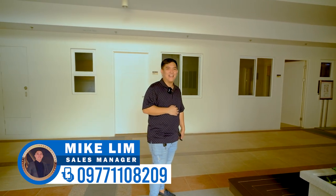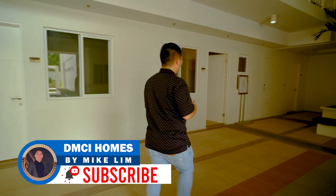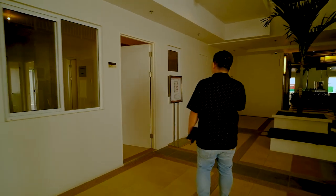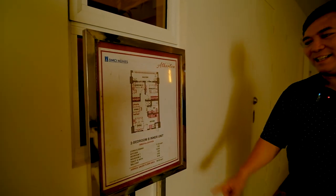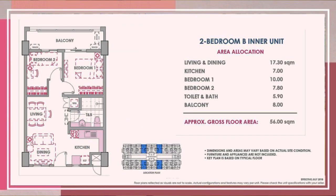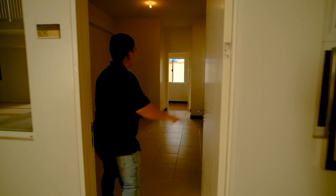So for this video, we will be starting off our tour here in the Atherton's actual unit. We have a two-bedroom unit here, and later on I'm going to show you the three-bedroom tandem unit. Now for this actual unit, the two-bedroom, the size is 56 square meters. So ang sizes ng two-bedrooms dito sa Atherton is either 54, 56, and then yung mga bigger 61 square meters, yun yung mga kinocombine sa mga one-bedroom unit beside it to come up with the tandem unit. So I'll explain that further later on once we are on the other actual unit. So come on, let's see what's inside.